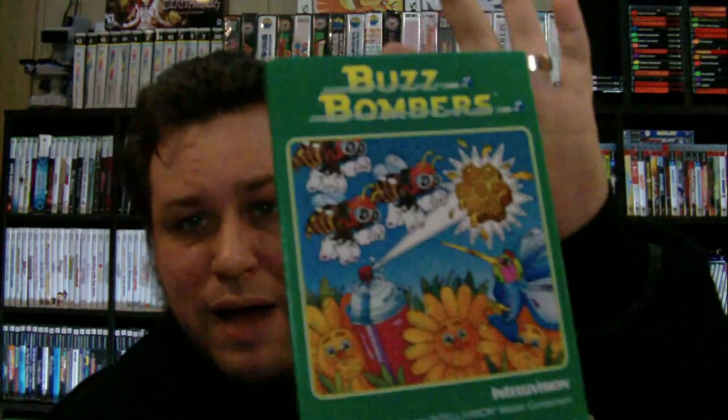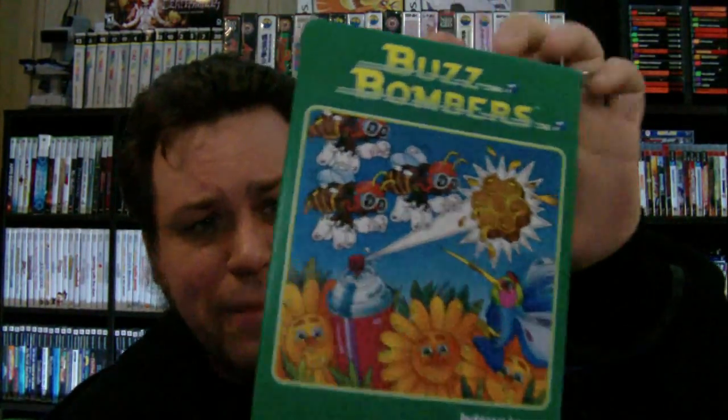But here's more stuff I didn't pass on. And I was not going to pass on this Intellivision game, Buzz Bombers, because that always looked interesting to me. And we have it complete in the box here for $7.95. I think a television dude can appreciate that I picked up this game.